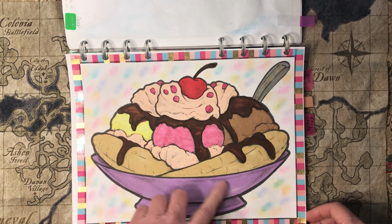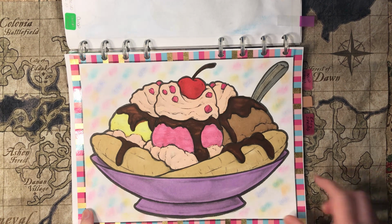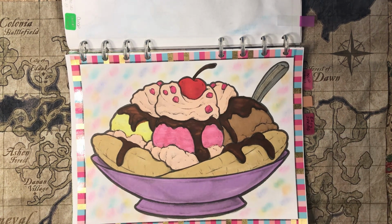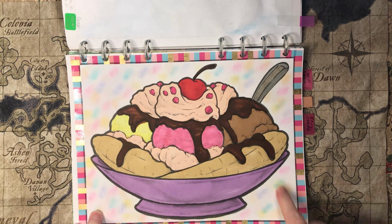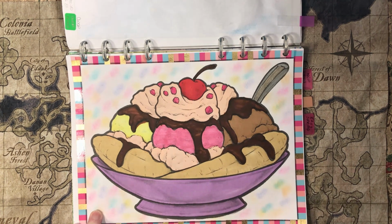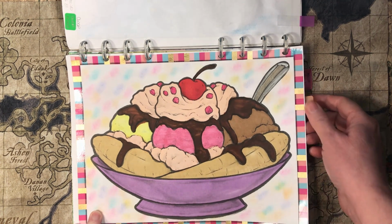And wasn't happy with the colors that I used, at least for the banana. I thought sometimes this happened on this page, and I know to test the markers out ahead of time, but in this case I was just impatient or lazy. I don't know what you want to call it. And I just grabbed the ones that I thought, and I didn't like this color or this color that I chose, but it is what it is.